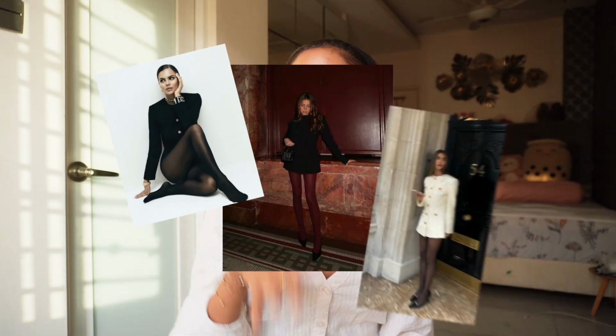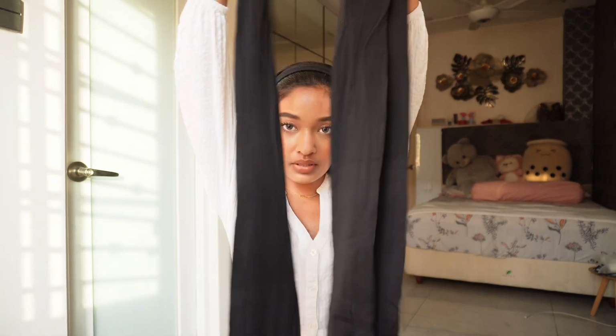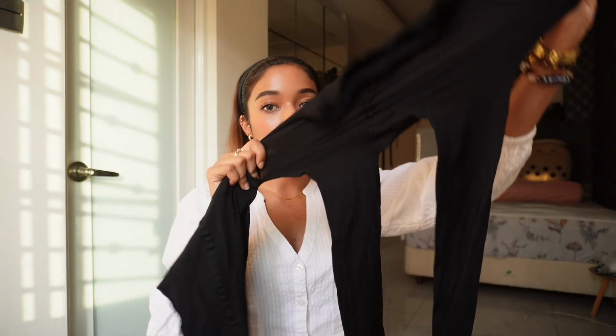The first item that I was so excited about, if you guys know, socks is super viral, like red socks. I even had an outfit with my red socks, I mean pantyhose, and I'm obsessed with the whole outfit with pantyhose. So I got this from H&M. It comes in a 2-pack, and I got the basic black because I don't have a black pantyhose.